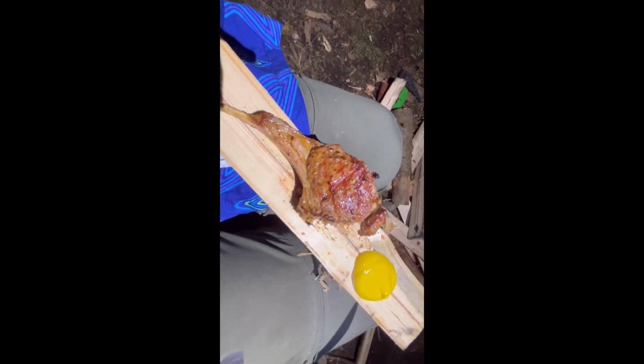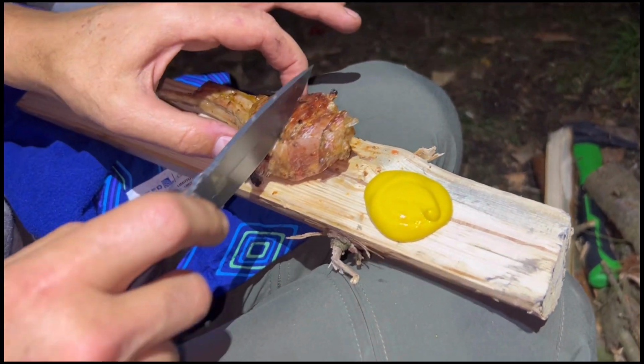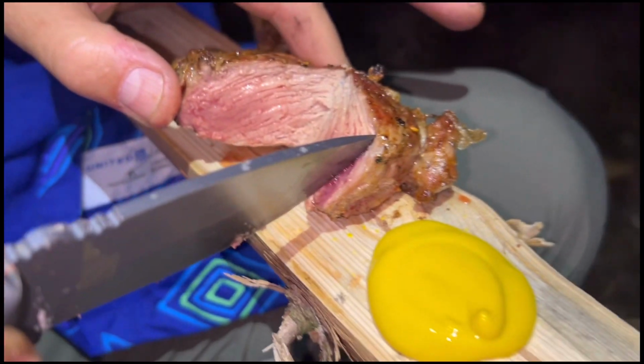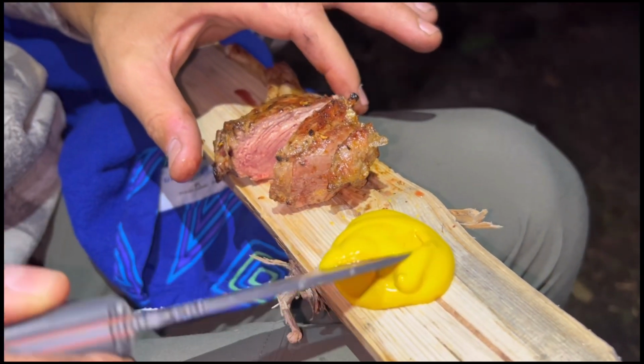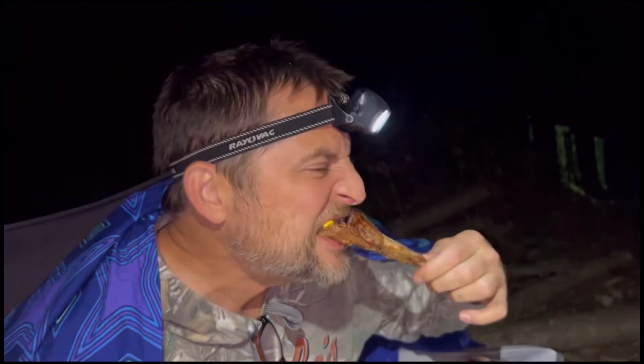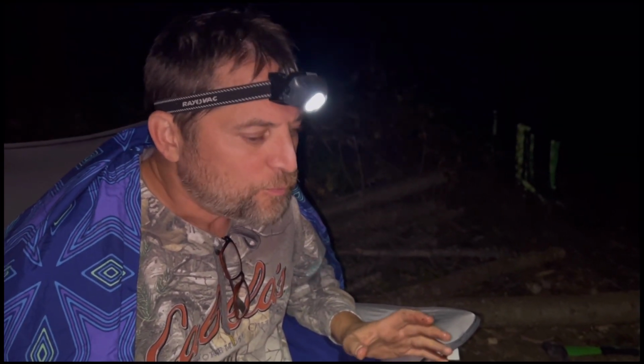So just pulled one of the lamb chops that Danny cooked off of the fire. Oh, nice. And we're just going to use a little bit of mustard. Mustard? Oh my God. That is ridiculous. Yeah, it's ridiculous. Lamb chops over an open fire. Amazing.